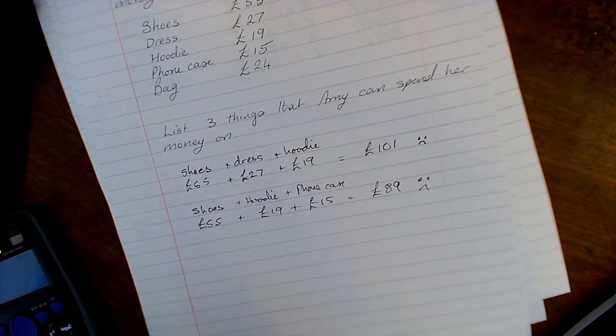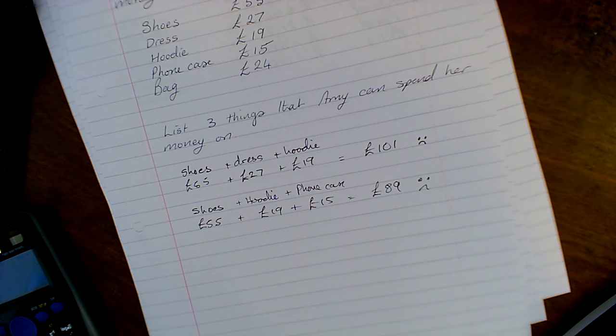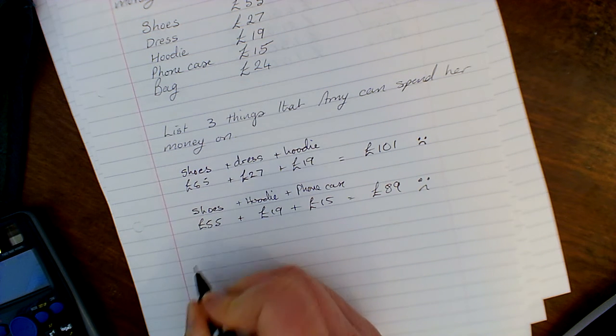And actually, she could buy any other 3 things. She could probably buy more than 3 things. But the question says list 3 things that Amy can spend her money on. So we'll list 3 things that Amy can spend her money on. So I don't think that she's going to wear the dress and the hoodie together. So let's go for the dress, the phone case and the bag.